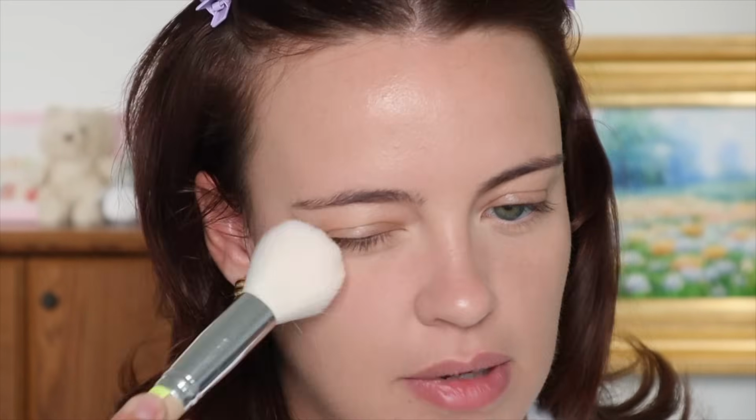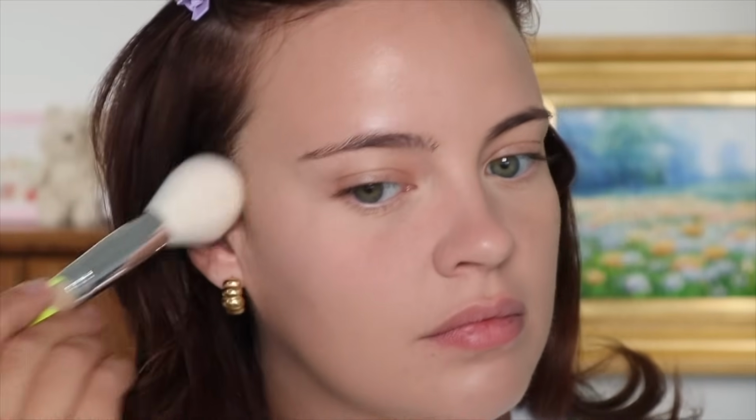Because they have 2 blush formulas, I think I'll put the cream on one side and the powder on the other, and then I'll decide which one I like. So on this side, I'm going to powder my skin just a bit more, just so that the powder blush has something to glide over.